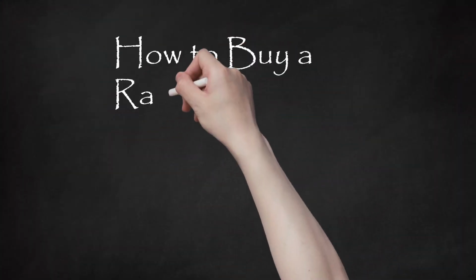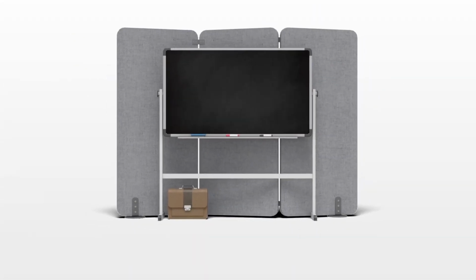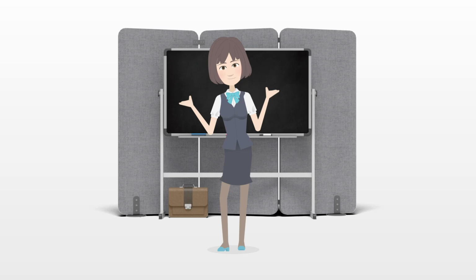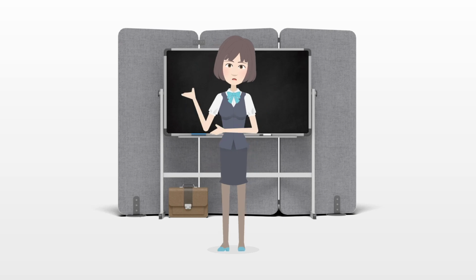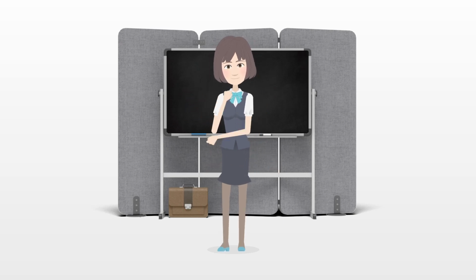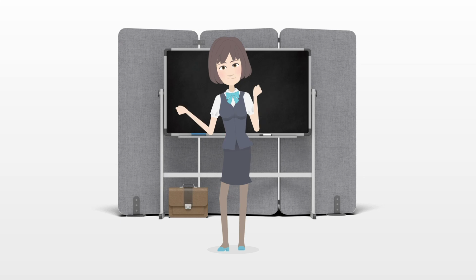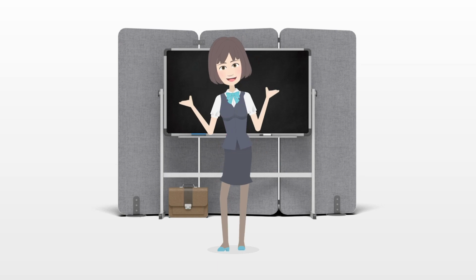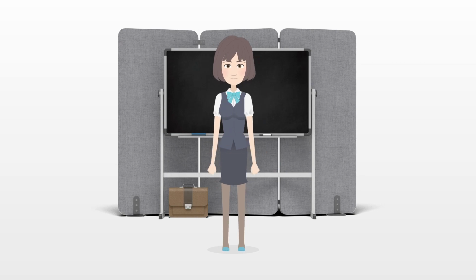How to buy a rabbit. Rabbits are very cute animals, which can make them irresistible as pets. Even with their floppy ears, twitching noses, and cute faces, rabbits require a high level of care. By taking the time to make a well-informed decision to buy and care for a rabbit, you will help your rabbit live a long and happy life.